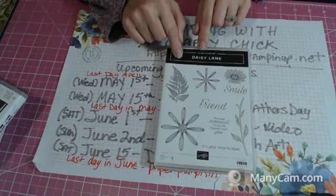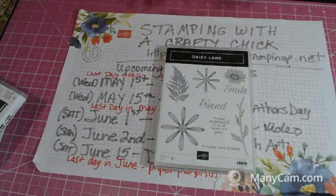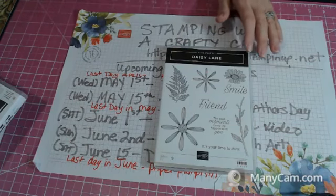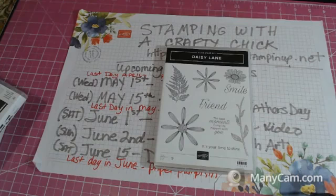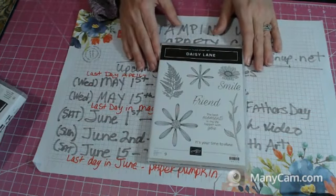Now, this does look very similar to the Daisy stamp set in the current catalog. I don't have that other Daisy stamp set. I just didn't buy it because everybody was doing that stamp set, and I like to do something that is a little bit different. I don't want to oversaturate the market with the same thing everybody else is doing.